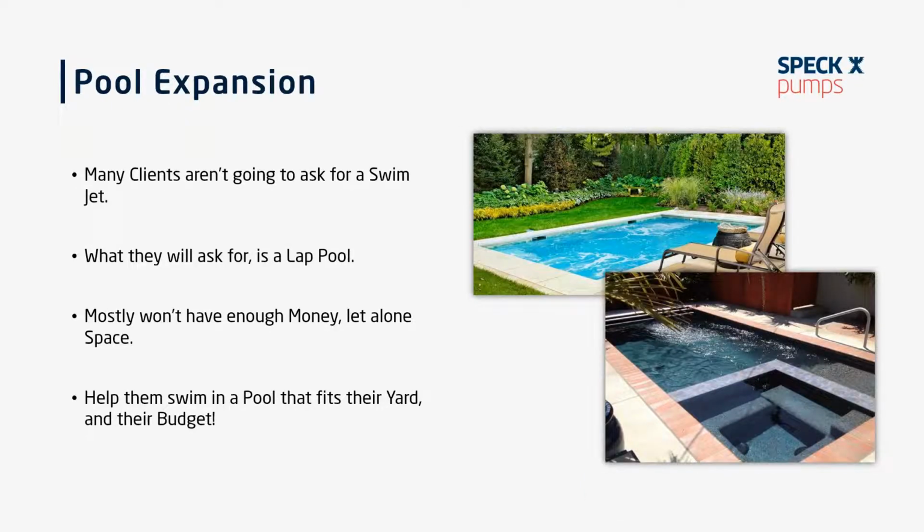Finally, in terms of benefits, I'd also like to talk about the simple fact of expanding your pool. A lot of the time, the customer that's wanting this swim jet is not the customer that's coming to you and asking for it. They're going to be asking you for something coded totally differently. Instead, you'll have a customer that says, I want to swim laps. In their mind, they've got a 100-foot-long pool that they're going to swim laps in their backyard, and that's how they're going to do exercise.